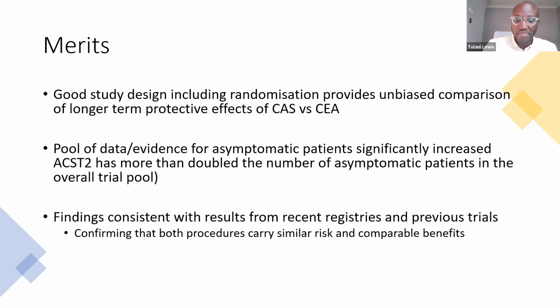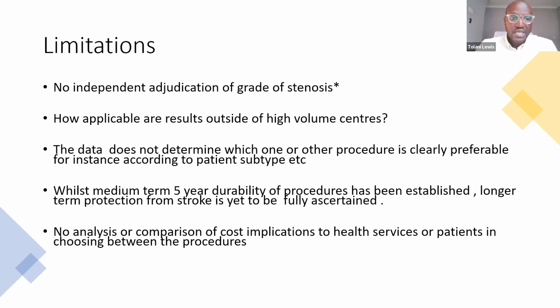and similar comparable benefits. I was slightly concerned that in some of the statements about grading of stenosis, it's not entirely clear how that took place. They've just said there's locally validated criteria, no independent adjudication, it seems to me.